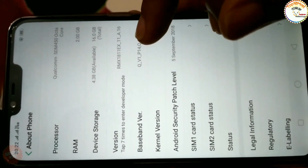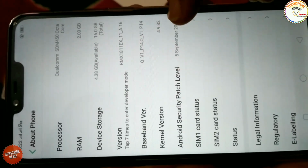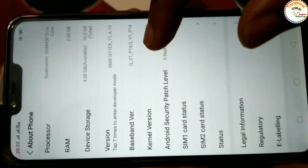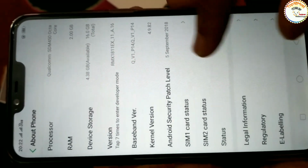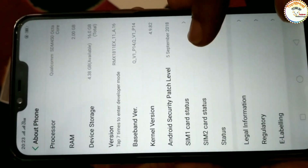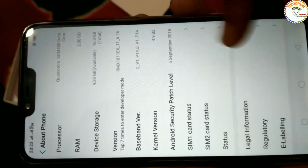Version RMX1811EX11A.16, baseband version QB1P14, kernel version 4.9.82, Android security patch level 5 September 2018, SIM.